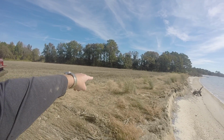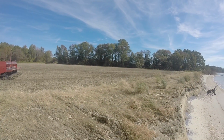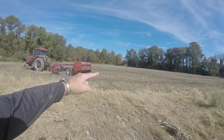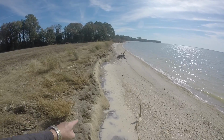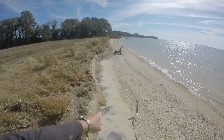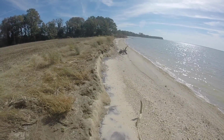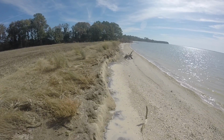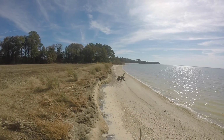In this particular field, it probably went out into the field, I don't know, 50 to 100 feet based on where it's wet and where it is not wet. So this bank is probably about 3 feet tall. So from the base where the sand ends to the top, 3 feet. So yeah, tides 3.5 feet above normal last week. Waterfront property, you gotta love it. Not.